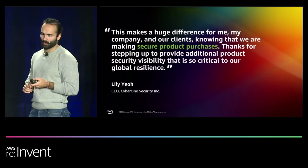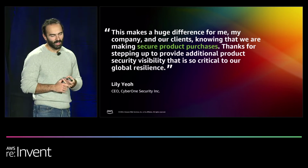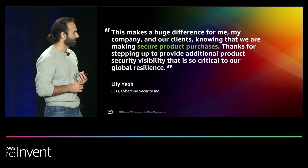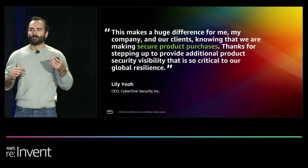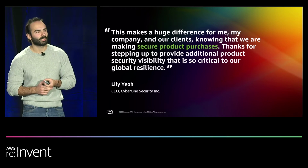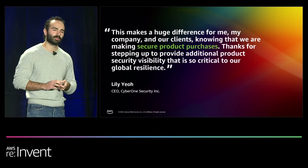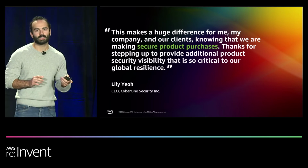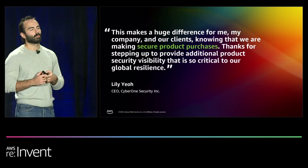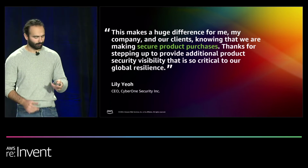I'm going to share a customer quote here. So we have this awesome quote from CyberOne Security, and it really shows the testament that we're getting from customers on this. For a business buying a SaaS solution, it can be really scary because that business is trusting that SaaS vendor with their information and potentially their customers' information. Vendor Insights gives that purchaser the confidence that what product they're buying is going to do right by their data.